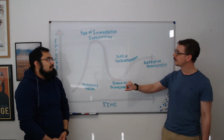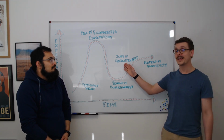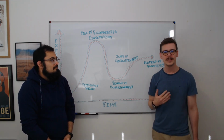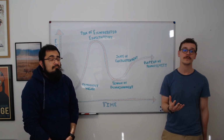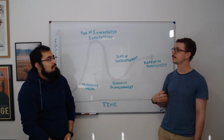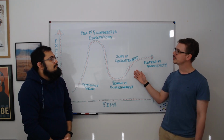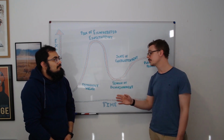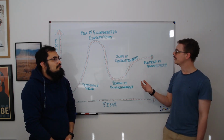Much less is known about it in this period. And then the third area is the slope of enlightenment. So this is where actually perhaps development has been going on in the background. Things have been moving forward, and you begin to get some positive stories again about the technology. But this time, things are more tangible than on the upward slope to the peak of expectations, and stories about things actually delivering, making a difference, beginning to be adopted.